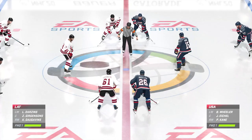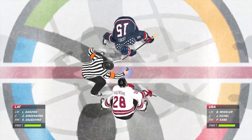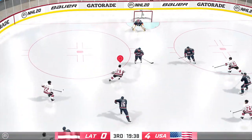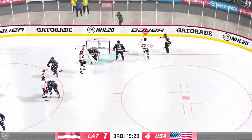Welcome back, everyone. Both teams lined up at center ice, and we are ready to get this third period underway. Here we go. Third period set to get underway. Simply too much to not enough at this point.